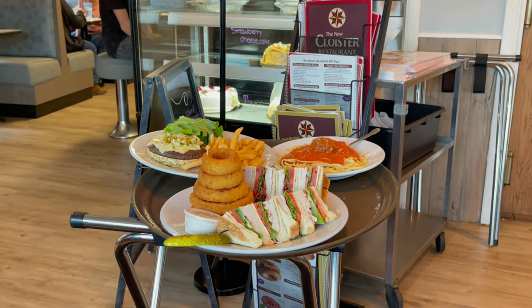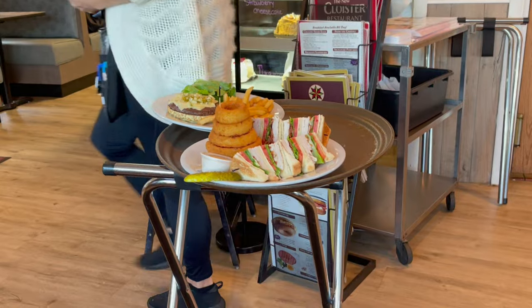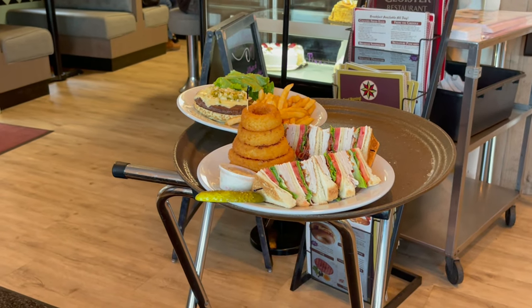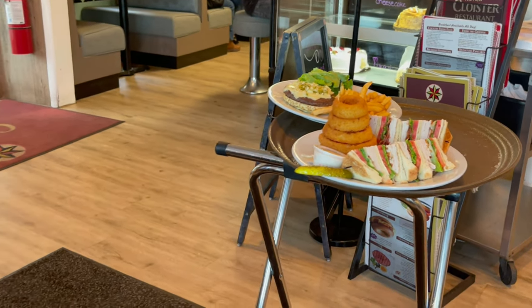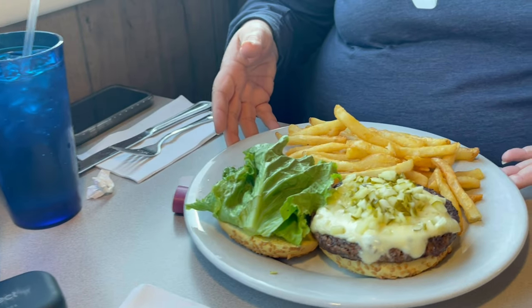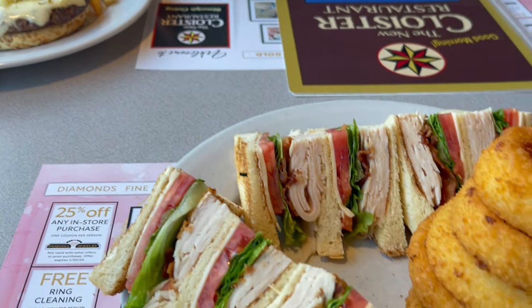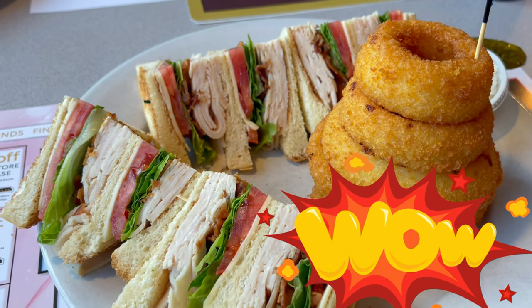Food is coming out. Everything does look mighty nice. You got the spaghetti with the meatball. And Cindy got the cheeseburger. And I got the club sandwich. That looks yummy.